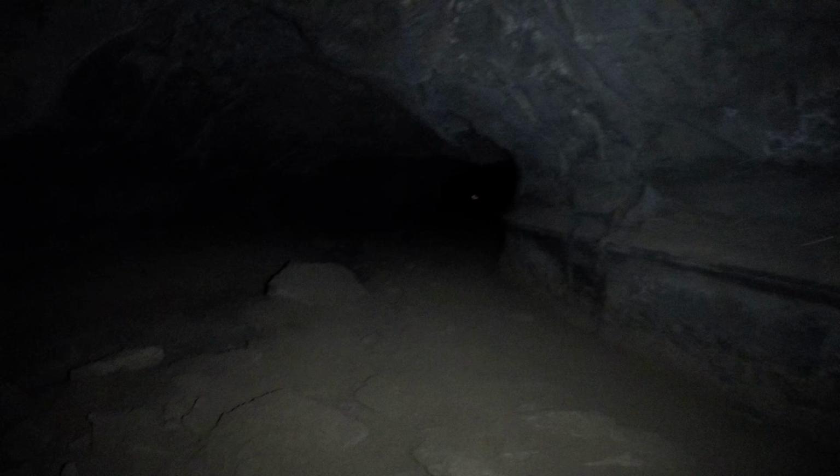Ooh, I see natural light ahead, just barely. I would say it's at least 500 feet ahead. It's pretty far. At the entrance to this cave, there's actually a natural bridge too.